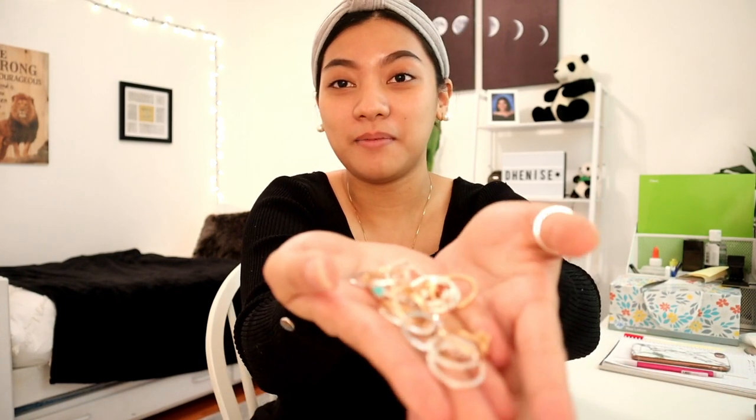So, baka sabihin niyo, ang cheap naman yan. It's only for like $1 or $2. I'm not into expensive things, kaya happy na ako sa mga ganito. So, this one, ito yung 19 pieces na rings. So, di ko alam kung kakasya sila sa akin. Sabi ko na nga ba eh. Iba hindi kakasya. 19 pieces siya na rings. Different sizes. So, maghahanap tayo ng kakasya sa atin.